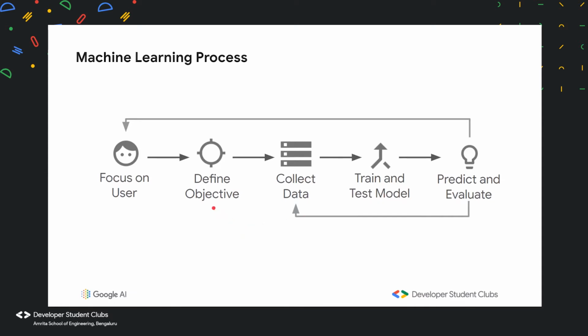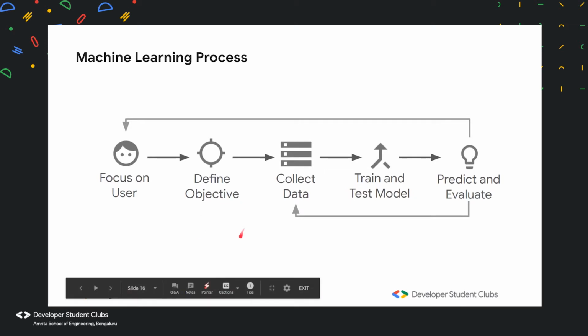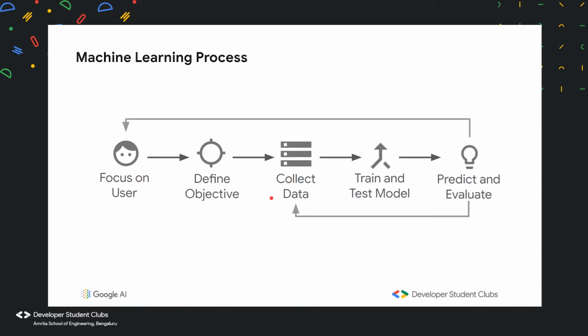Examples of a few objectives can be an application to suggest new restaurants when you visit a new city based on your past restaurant visits. The application has to predict your taste of food and predict restaurants in the new city. So that can be one of the objectives. It is an example. The next step is collecting data.